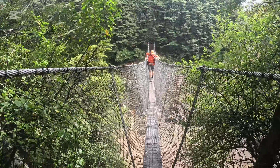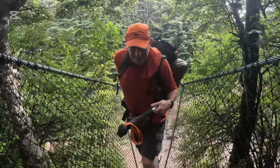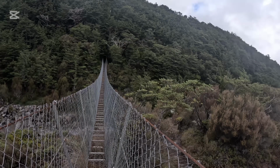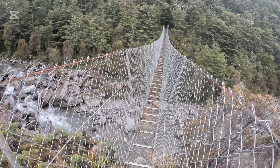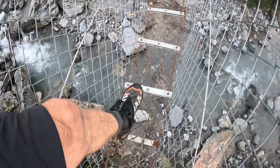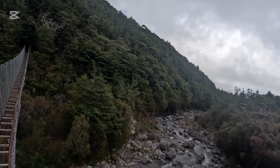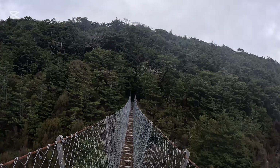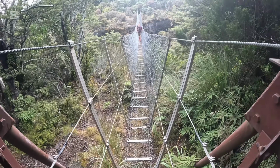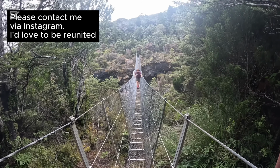Way better than those 3-wire ones. And the mystery of my missing ultralight ground cover is finally revealed. Arnold had walked straight past it. Sadly, we never recovered it.